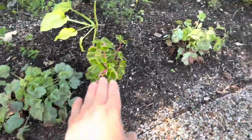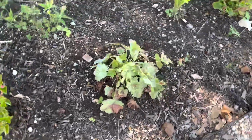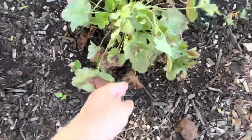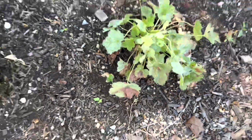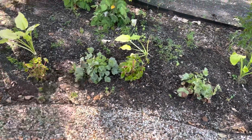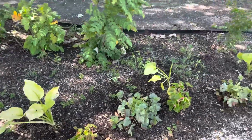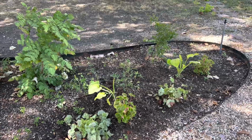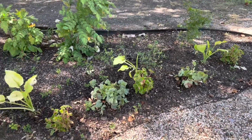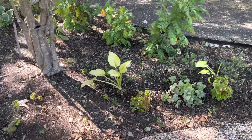So this is spearmint, and it's doing okay. This is a little burnt here. That's all right. We'll see if it can hang on. But that one's doing really well. So next year, hopefully we'll see some good, beautiful growth on these guys as they start to mature and fill in. I just love watching things grow and mature in the garden.